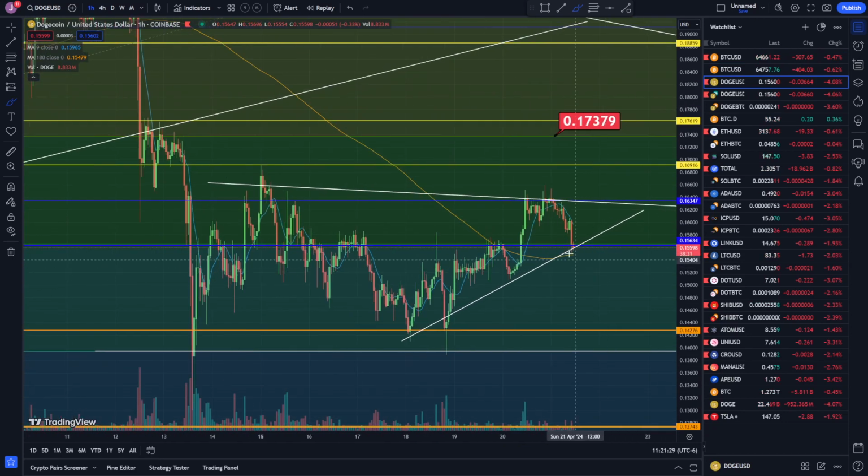Let me know what you guys think. Like I said, the next spot that I'm looking at is 0.14276 or just 14 cents.